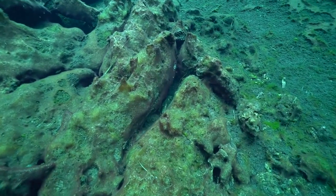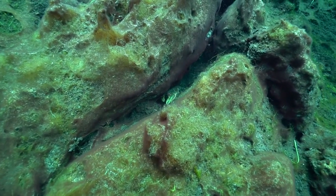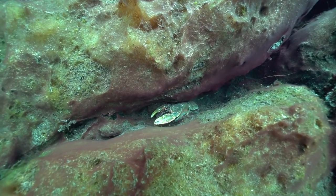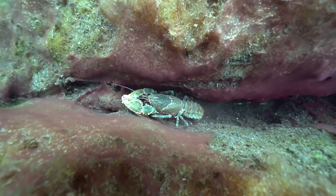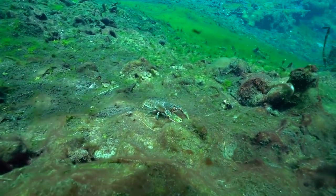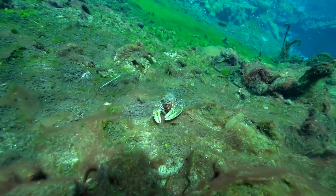And in the ponds there are yabbies. In my last video, people were asking me, what's a yabby? So a yabby is a little freshwater lobster type thing. And this one is a Glenelg spiny crayfish. They're a protected species, so no touching, no taking, no eating, just looking.